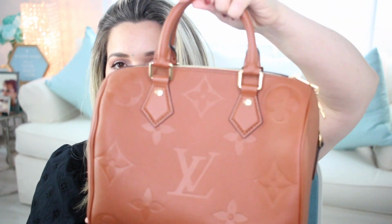And this is the Speedy 25. I have a few Speedies already, and they're all Speedy 30s. I have one Speedy 35. I don't have any Speedy 25, so I was really excited that the Speedy 25 came out in this model because it's nice to have something a little bit different. Back in the day, I did have the Speedy 25 when the Damier Azur print came out in Louis Vuitton. That was the first Speedy that was available, the Speedy 25, and I bought it. And I ended up selling it because I thought it was too small back then, and I got the Speedy 30, which I love. But now I'm glad that this one came out in the 25.